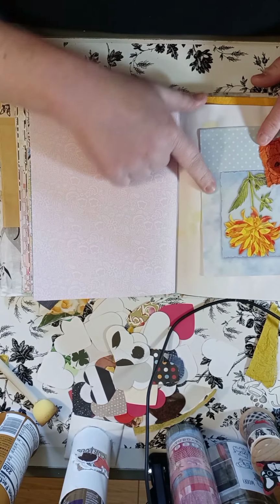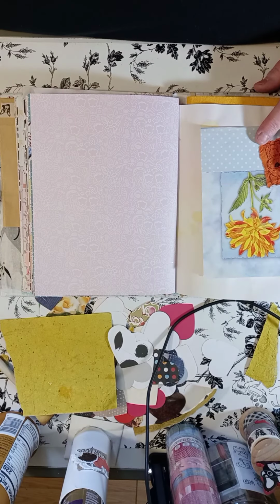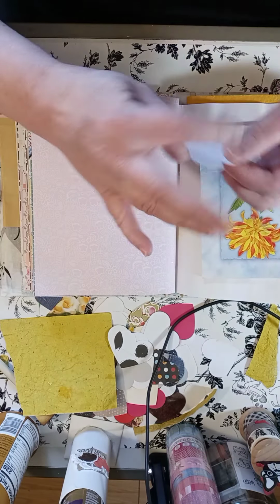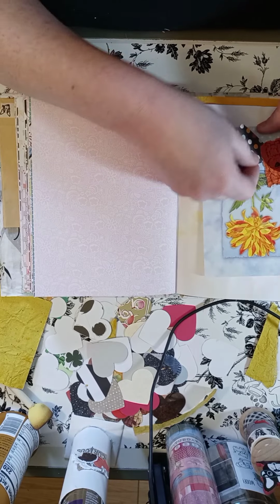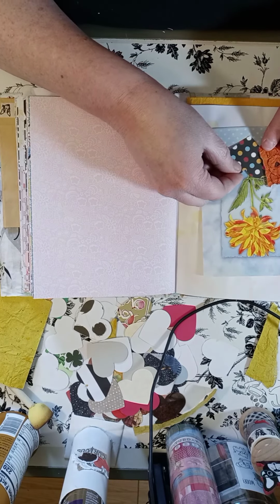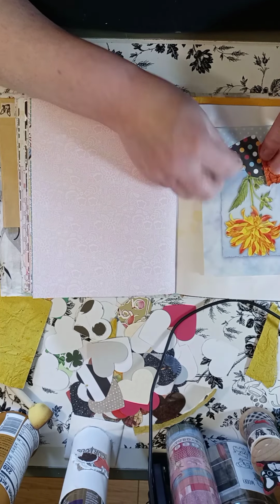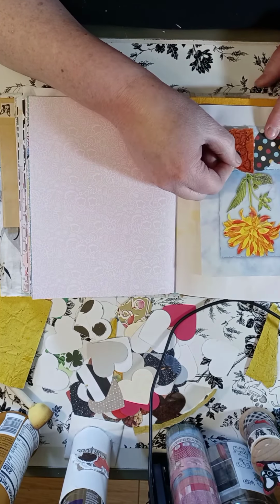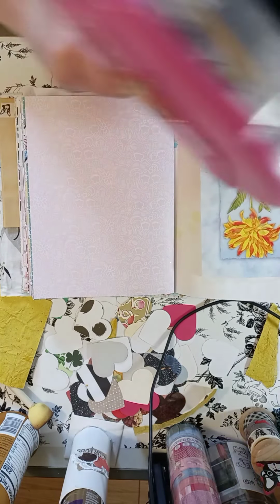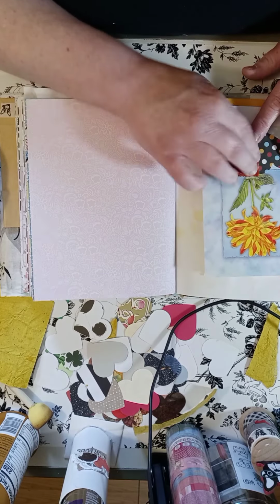Let's see, we could put something on here. Something else. This card was for my friend Judy that made me all these hearts. Maybe we'll add one of these hearts to it. That's the nice thing about that tape too. You can usually get it up if you want to. I might glue that there. And this little flower card, stick that on there.